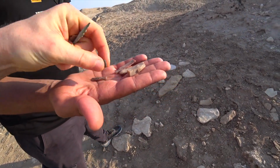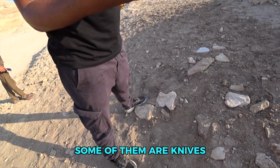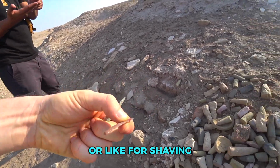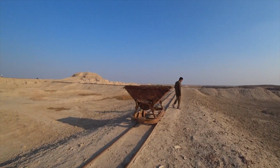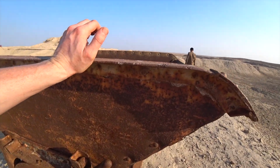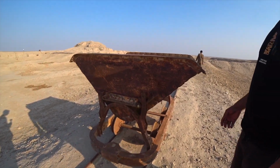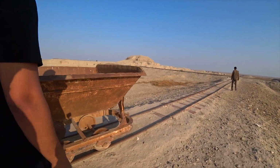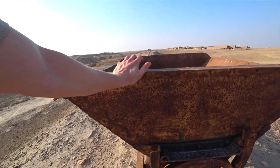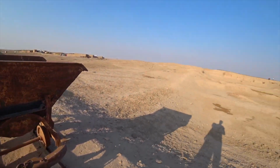Oh yes. I don't know which is which, but I know the jewelry, maybe, I'm not sure. But some of them are knives to cut, especially this one, even this one. Or for shaving. Of course, it still works, only because it's German. Authentic German, because they used to make stuff better than now. It's not even just about working, it's perfect. It's smooth. I know.